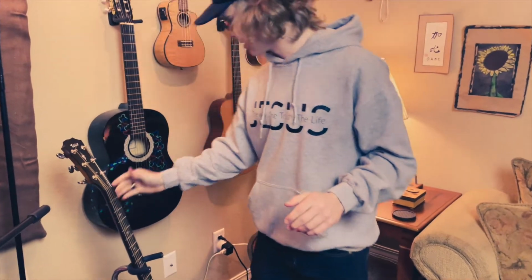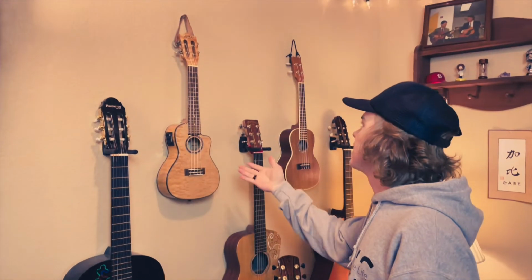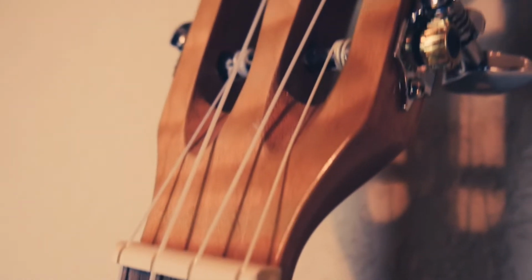Over here we have the first classical guitar I got. I got it for free. It's not very good, but it's special. Here's a Lanikai electric ukulele. I bought this one about a year ago. This is what I use to record the ukuleles on tracks like Joy and Sally Tallahay. I also used it to play my first ever live show.